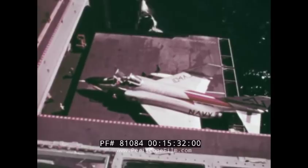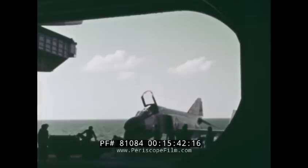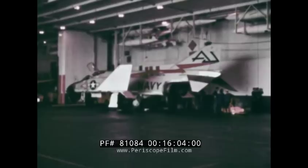Forrestal has four elevators, any one of which can lower or lift a 20-ton Phantom from the flight deck to the hangar deck in about 15 seconds. Airplanes are maintained in this huge 3.5-acre hangar bay. It takes skillful maintenance and careful inspections to keep today's powerful complex jets in the air. While flight squawks on one airplane are checked out, another is raised to the flight deck, ready for launch.